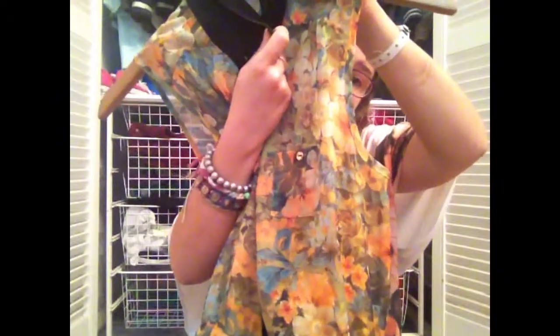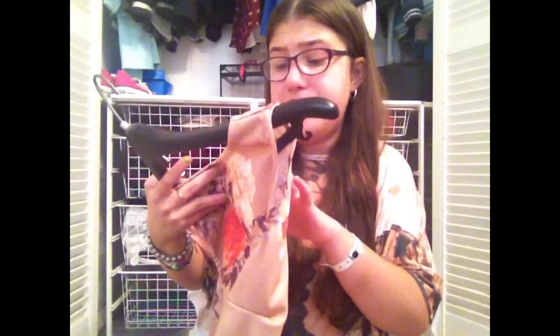This is from Primark, and it's kind of like a sheer floral, and then it's got this pop of colour, and it goes all the way up to your neck so you can do it up. But I like how you can see the yellowness through it. And this is just a normal length skirt, knee length, and this was from Primark again, and it was about £12.